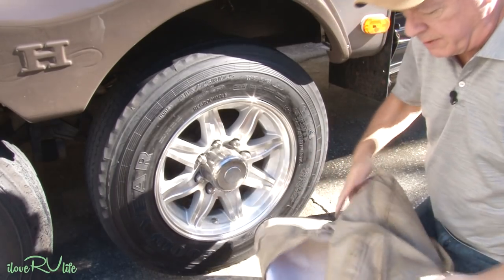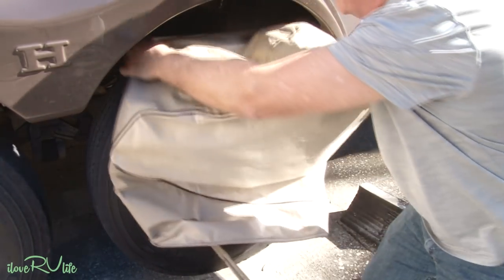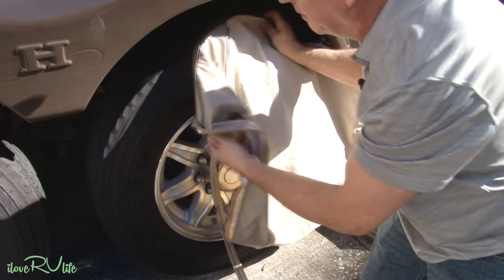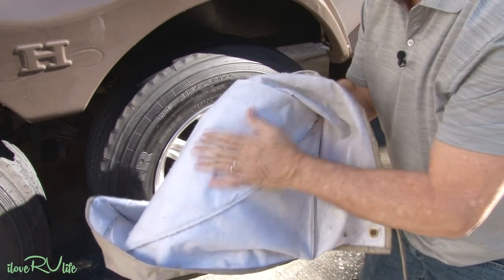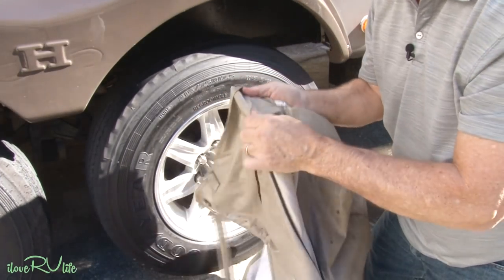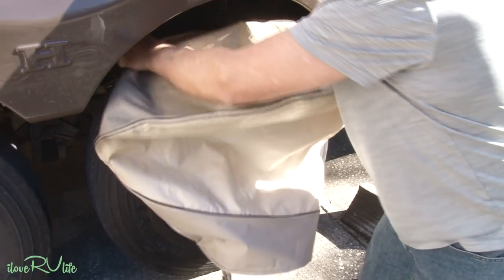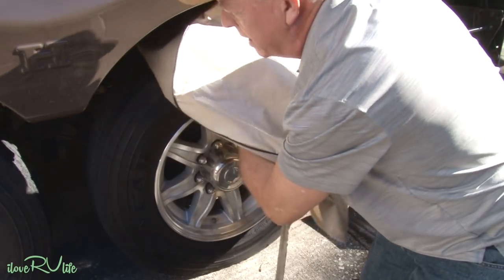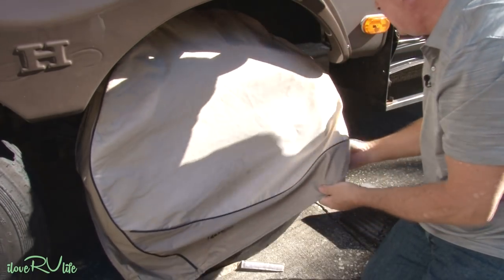We put tire covers on ours. You're going to see these. We've had these for a couple years now, which kind of attests to the quality of these tire covers. This is a good quality tire cover. You'll notice it has a kind of a fuzzy backing on the inside, and the outside is that weatherproof vinyl. And these things just slip on the wheel. It's not a whole lot of science to these things.